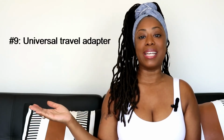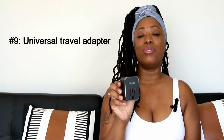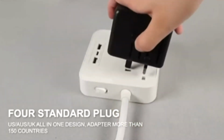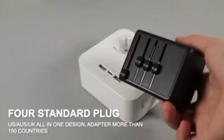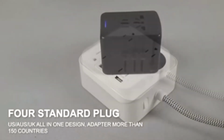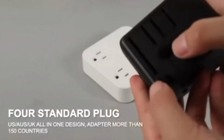Travel essential number 9, a universal travel adapter. Now this comes in clutch if you do a lot of international traveling. All electrical sockets are not the same, and this universal travel adapter covers over 150 countries, including the US, Australia, the UK, Japan, and many, many more.